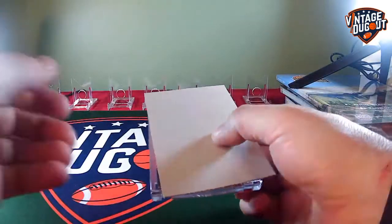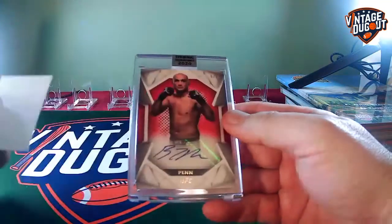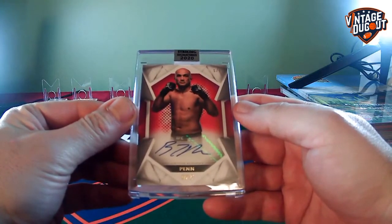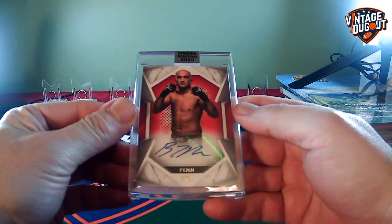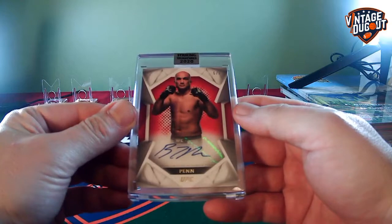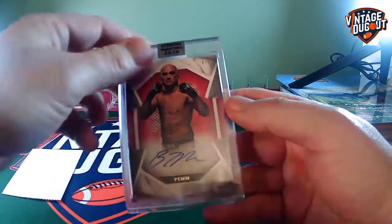Oh, we got a red. All right. First red. Coming in strong. We got BJ Penn. 6 out of 8. Nice hit. I know the person that had BJ Penn last week was calling for him all the time. So I'm not sure if he got him again, but hopefully he did. But there you go. Beauty. 6 out of 8, BJ. Congrats.